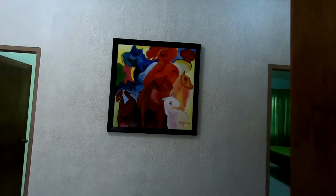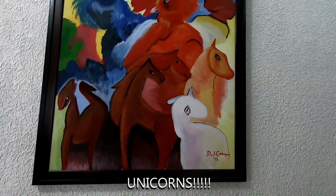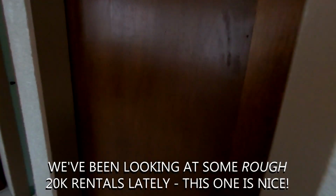You guys know I'm a sucker for art, and here's some nice art. There's a unicorn over there. Oh, I think those are unicorns. This might be destiny. I also got a lot of storage space here. You get these cabinets all over the place. They're in good condition, unlike some other places that are kind of rough. You also have a big stock room right here for all your stockable needs. This is basically your pantry. You can store all kinds of stuff in here.